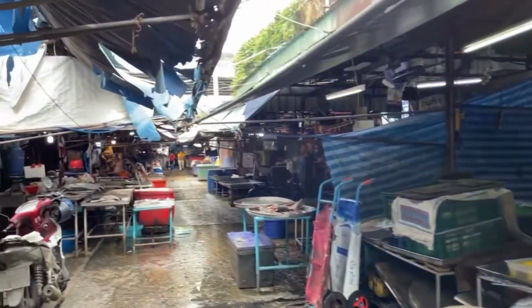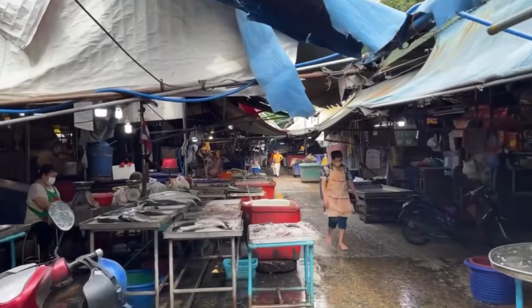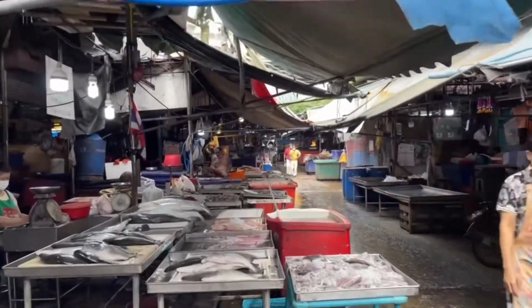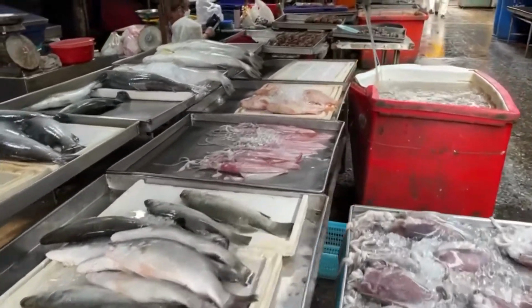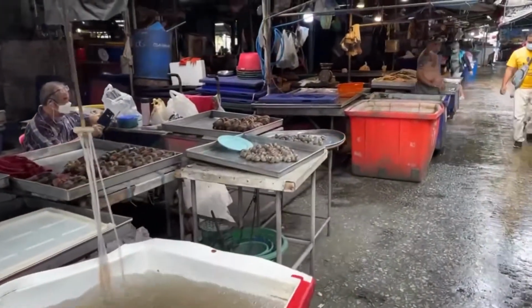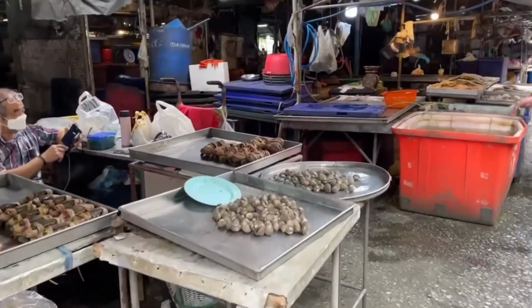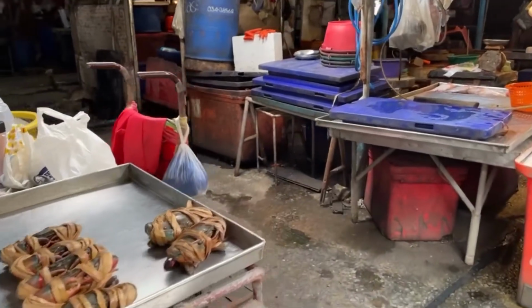Got some jumping fish up here. Guy smoking, holding the fish, no shirt. Definitely following all the health and safety regulations. Some bit of crab.